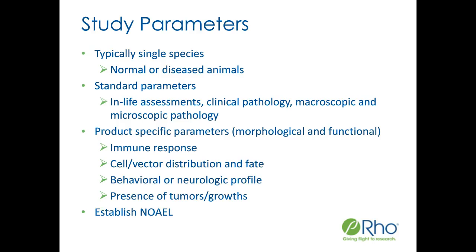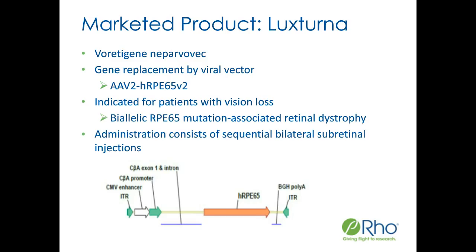I'm going to go through two marketed products, just their non-clinical development program. They're a little different from each other. The first one, Luxturna, was recently approved and is on the market for treatment of patients with vision loss due to biallelic RPE65 mutation. The product uses an adeno-associated viral vector that expresses the human RPE65 protein. There are two important aspects of this particular product: the vector is non-replicating, and it has been modified to minimize insertional mutagenesis.